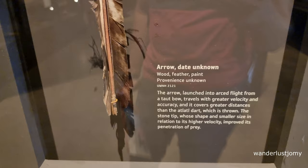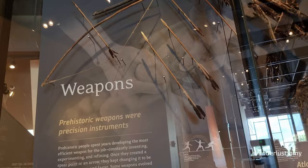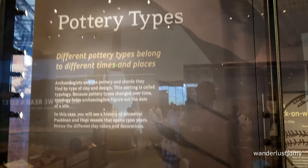This exhibit offers a glimpse into the world of weaponry. Here, you'll encounter an array of weapons that have been used by different cultures and societies throughout history. This exhibit unveils the rich world of pottery found in Utah.